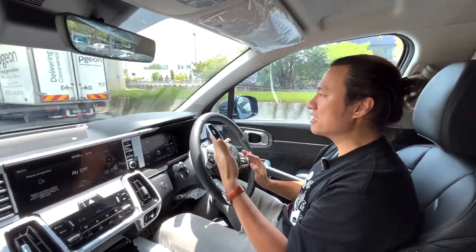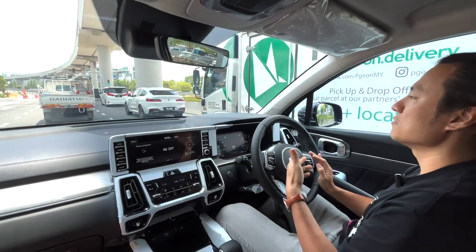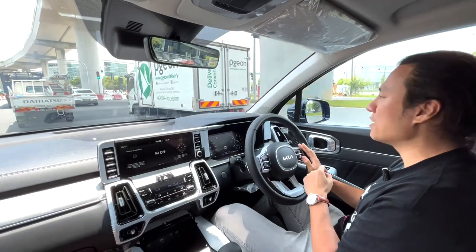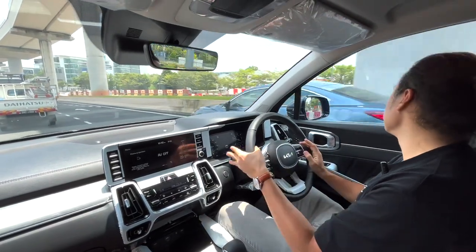It doesn't feel jerky. I'm not feeling any jerk at all. So I'm slowing down to almost a full stop and I'm just throttling off. There's no hesitancy on that. It's pretty smart, right? Great gearbox so far, right? Now the 2.2 diesel, why I like it is because again the car is heavy.